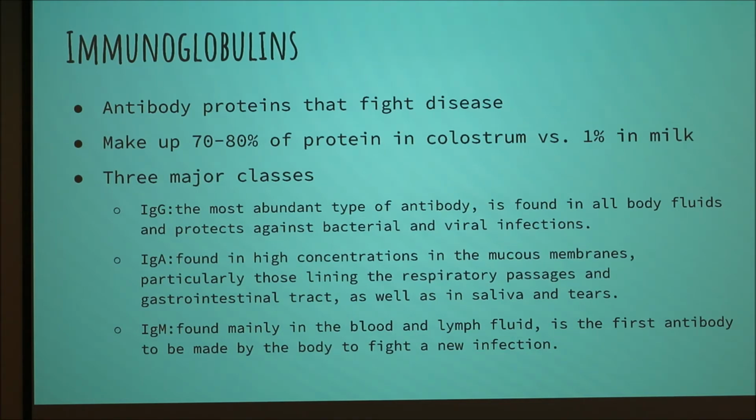There are three major classes of immunoglobulins. You have immunoglobulin G, or IgG, which is the most abundant type of antibody. It's found in all body fluids and helps generally protect against bacterial and viral infections. You have IgA, which is found mostly in the mucous membranes and the linings of the respiratory passage and GI tract, and in saliva and tears. And you have IgM, which is found in blood and lymph, and is the main fight off of new infections.